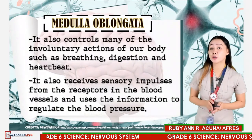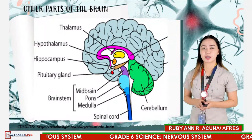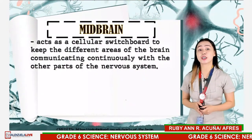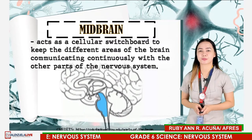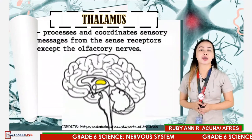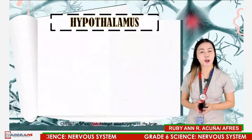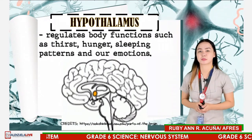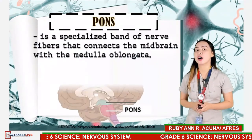The other parts of the brain include the midbrain, thalamus, hypothalamus, and the pons. The midbrain acts as a cellular switchboard to keep the different areas of the brain communicating continuously with the other parts of the nervous system. The thalamus processes and coordinates sensory messages from the sense receptors, except the olfactory nerves. The hypothalamus regulates body functions such as thirst, hunger, sleeping patterns, and our emotions. The pons is a specialized band of nerve fibers that connects the midbrain with the medulla oblongata.